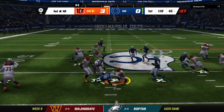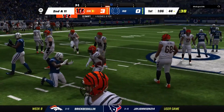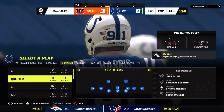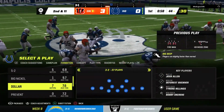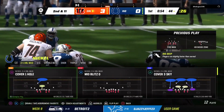They will run straight ahead with Swift. And he is met in his tracks behind the line of scrimmage. Officially, it's a 1-yard loss. That's going to bring up 2nd and 11. Part of their struggles last week was getting these negative plays on 1st and 2nd down. That's something they have to be wary of as this game continues.